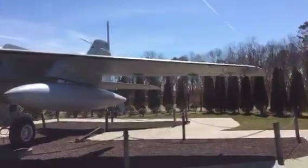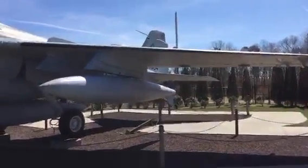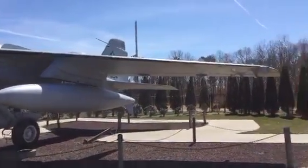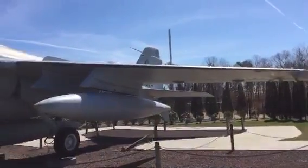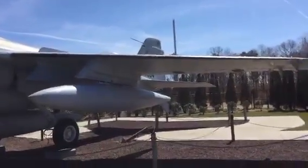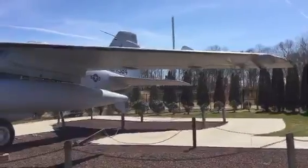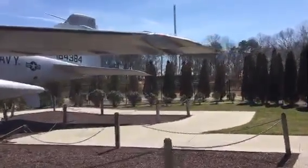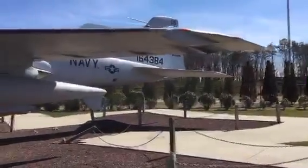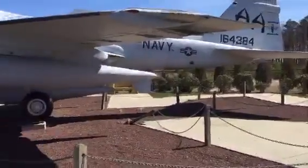This is shown in a flight configuration, but on the carrier decks these wings would fold up toward the center for storage to save space on the aircraft carrier hangar decks. Now let me walk around here. I'll take a look at the side of the airplane.